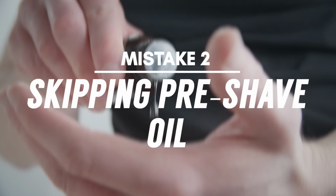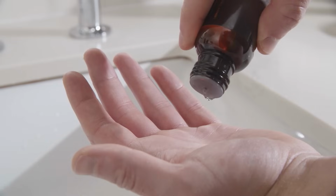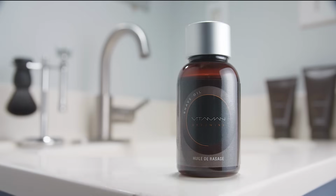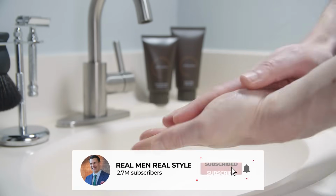Mistake number 2, skipping the pre-shave oil. The key to avoiding razor burn and bumps is to have a smooth layer of lubrication that protects your skin while shaving. Your shaving cream is the main layer of protection, but for sensitive skin, it's not always enough. Try applying a pre-shave oil before you put on your shaving cream. This extra layer further lubricates and protects the skin, giving you an incredibly smooth shave.